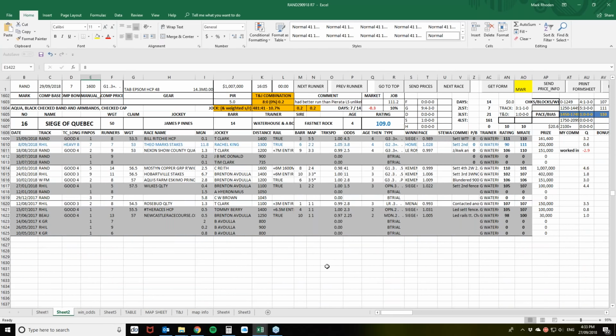Siege of Quebec, who beat Pirata home last time. I do think Pirata will be turning the tables on him on Saturday, however.